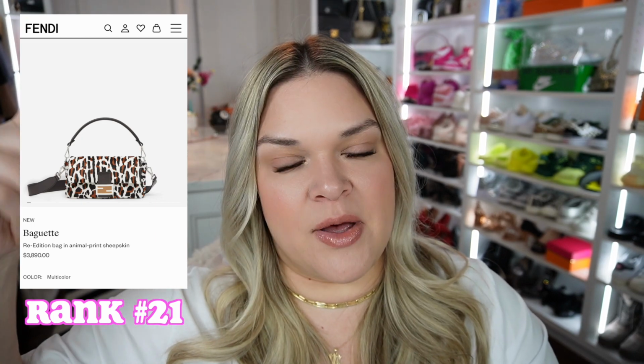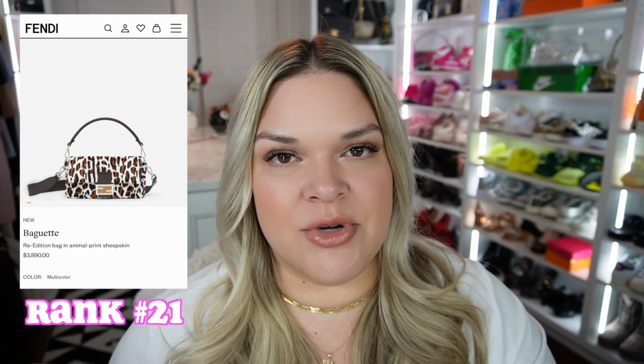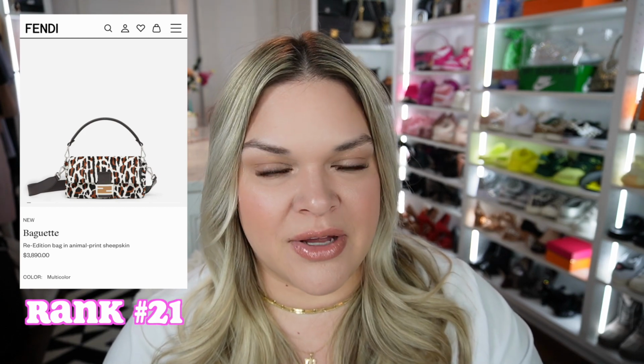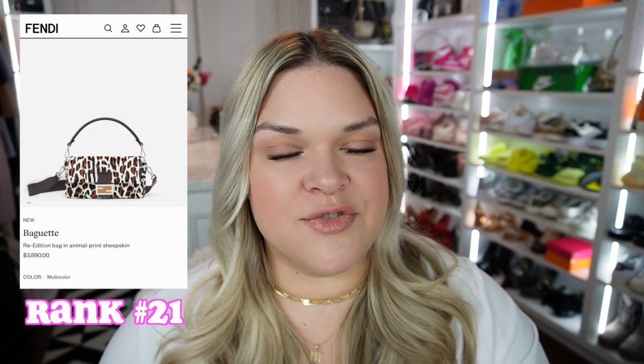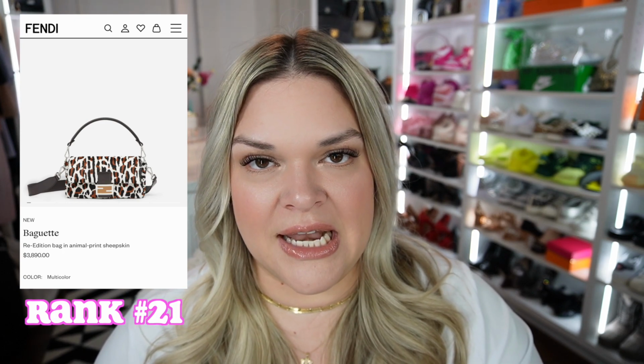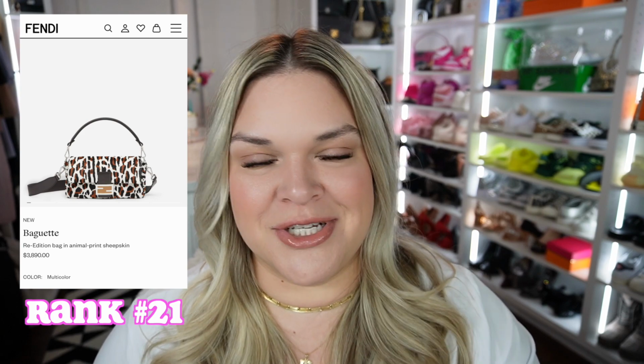The FF clasp also has this enamel detail on it, which I don't really like the color of that enamel because again, it's this weird tannish brown color, not my favorite. It's from fall winter 99-2000 and it also retails for $3,890 and it was available to purchase at the time when I was putting this together. Next up, this is the cheapest bag of the 25. It is the denim one.